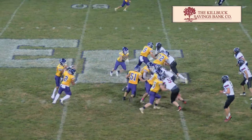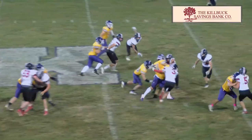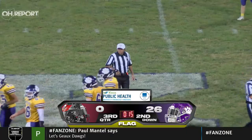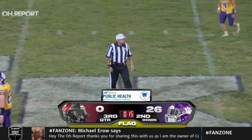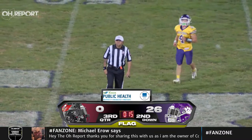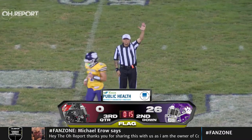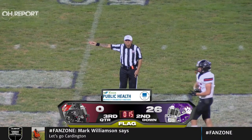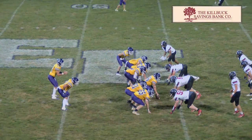They will get the first down, their third of the half. A flag is on the play, though. Some conversation. We'll look for the signal. Personal foul. East Knox. Against East Knox.